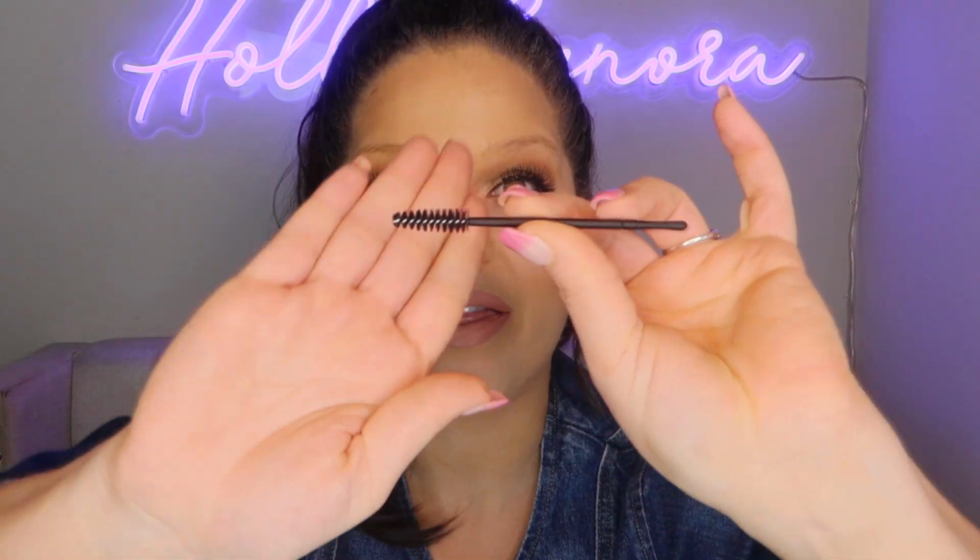First things first, I'm going to brush my brows up. I buy these. I don't run out of them very often. You can get them at Walmart, Dollar Store, CVS, any drugstore or Family Dollar store that you know. I always find them there. They are these little spoolies that look like this, just a stick spoolie on the end. You can use them for more than just your brows. You can fix your lashes, you know, yada yada yada.